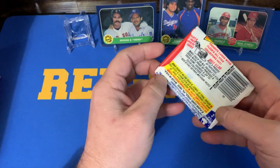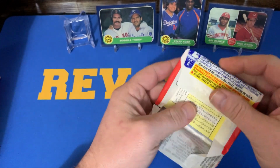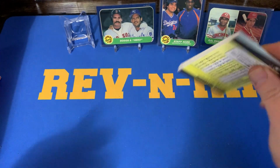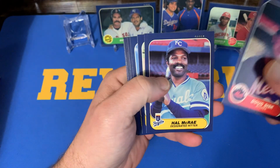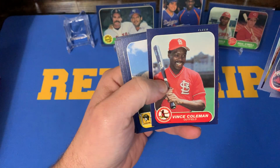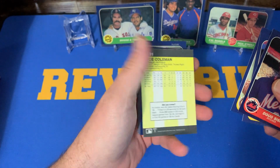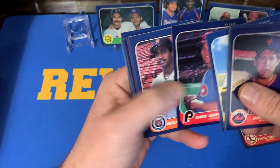And I love opening up these for the first time. I always say, such nostalgia here. Just the smell coming off of these packs takes you back to the 80s. Doug Sisk, Hal McRae, Don Sutton there, Vince Coleman, set. I'm going to sleeve that one. Vince Coleman, very well centered.